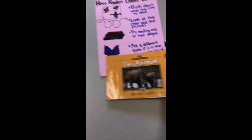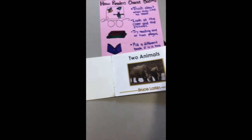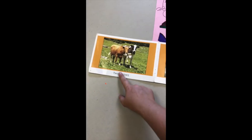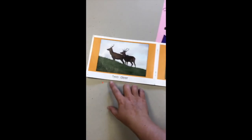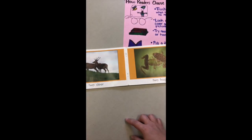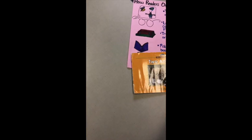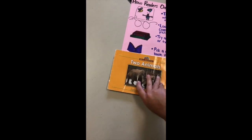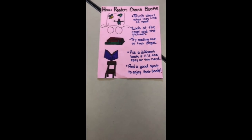I'm going to start with my Two Animals book, and I'm going to open it up. I'm going to flip. I see the first couple pages just says 2 cows, 2 monkeys, 2 deer. I'm going to stop right there because this book seems a little bit too easy for me. I can read all the words really, really fast. I would just fly through this. And it doesn't seem to be teaching me much about animals. So I'm going to put that up.